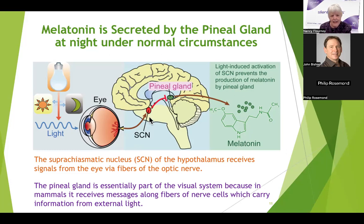And this is all connected to light via the eyeball and the optical system. So light either comes in or doesn't come in. It's light or dark. And so that information about whether it's light or dark gets sent to the SCN. We'll hear more about that in a minute. It gets passed on through the hypothalamus to the pineal gland, and then if it is light, the production of melatonin will be turned off. So in some sense, one can think of the pineal gland as part of our visual system, because it's right on the nerve from the eyeball.